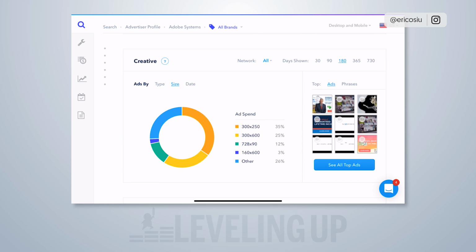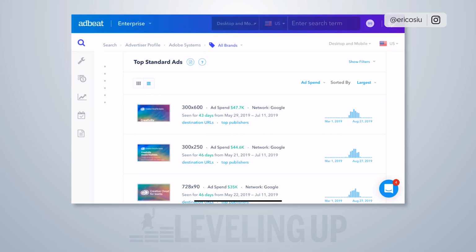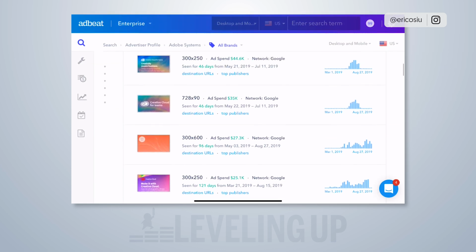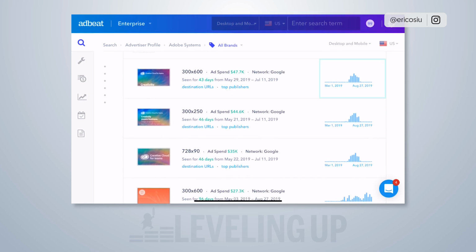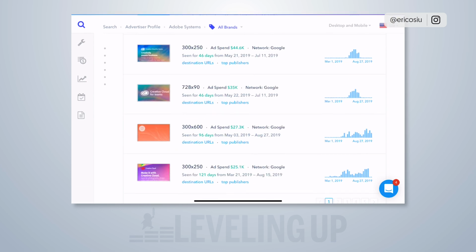Now we come down here and then we can look at the top ads that they have. So we can see what percentage of their ads are whatever dimension. And in general, again, they're known well for their design. We can see how they're doing. The good thing about them is you can see the graph over here on the right side is this 300 by 600 ad, they ran it for a period of time and then they shut it off. Okay, same thing with basically ads number 1 through 3, they shut it off, okay?